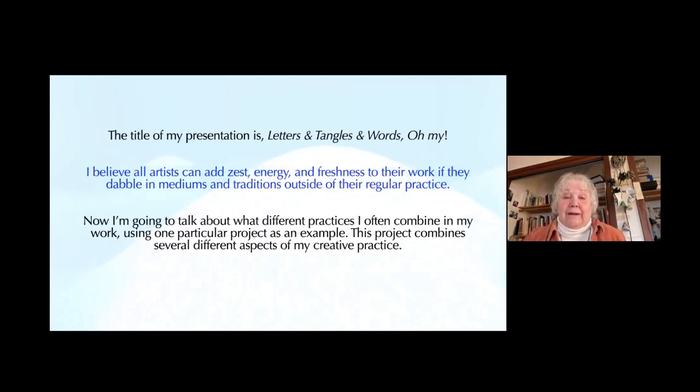As you know, the title of my presentation is Letters and Tangles and Words, oh my. I believe all artists can add zest, energy, and freshness to their work if they dabble in mediums and traditions outside of their regular practice. Now I'm going to talk about what different practices I often combine in my work using one particular project as an example. This project combines several different aspects of my creative process.